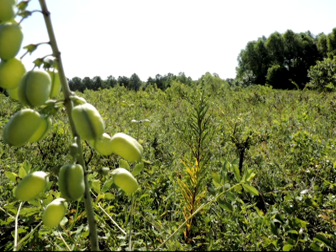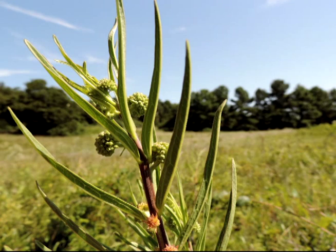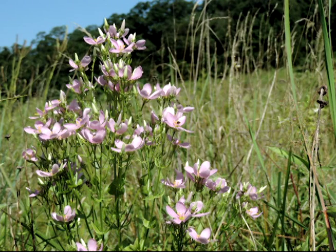Now you see the seed pods there are from the white wild indigo, and here is another milkweed. It's the opposite of that one we showed a few minutes ago. This is the tall green prairie milkweed, and it's Asclepias hirtella.